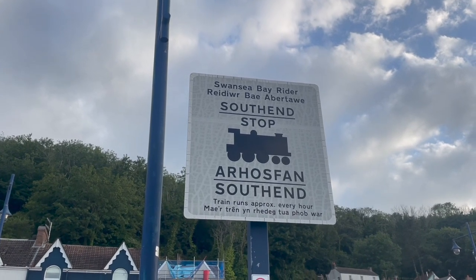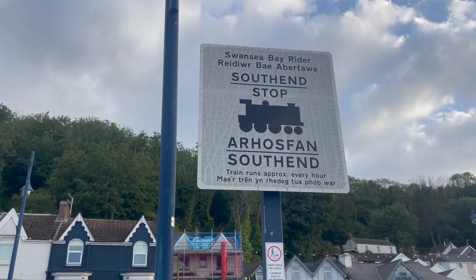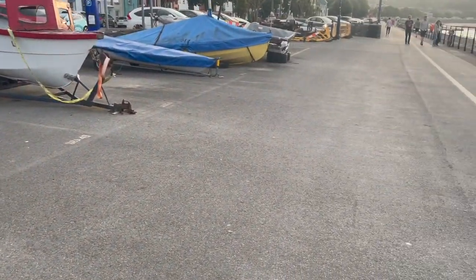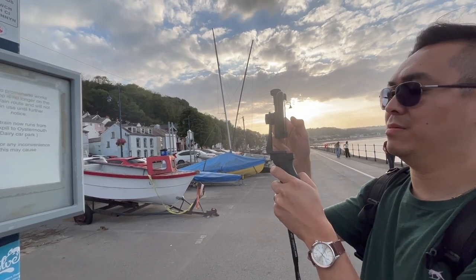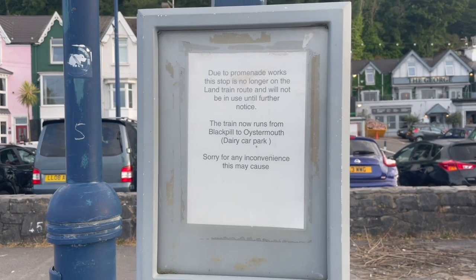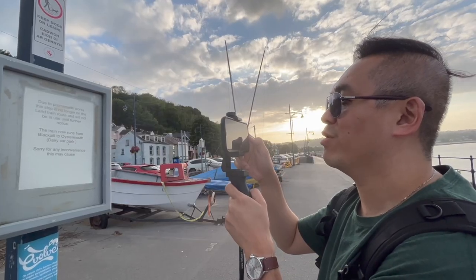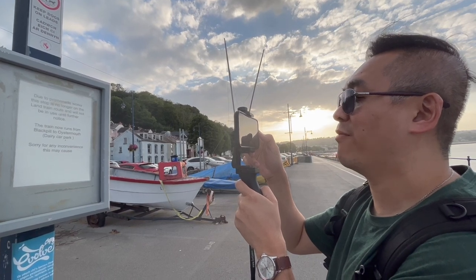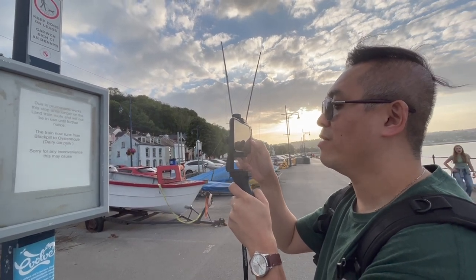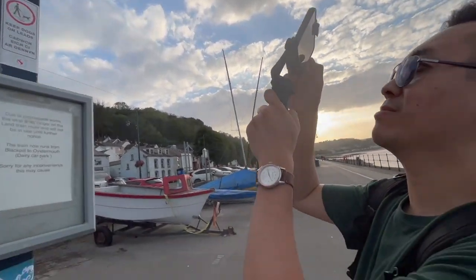This is the South End stop. Swansea Bay Rider. Trains run approximately every hour. But where are the train tracks? It looks like the train's not running from here anymore, Paul. No. So due to promenade works, this stop is no longer on the land train route and will not be in use until further notice. Trains now run from Blackpool to Oystermouth. Sorry for any inconvenience this may cause. Interesting that it's in South End though, isn't it? I thought this was Swansea. Me too.